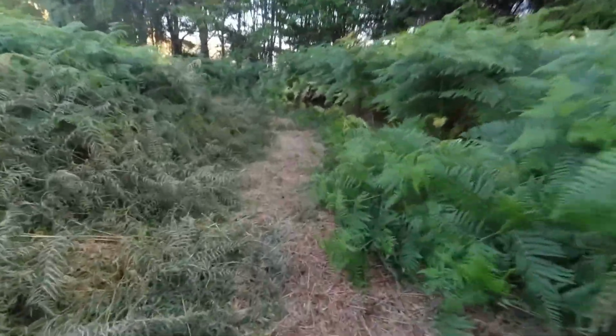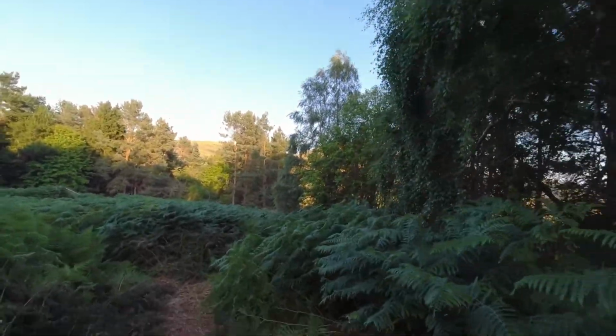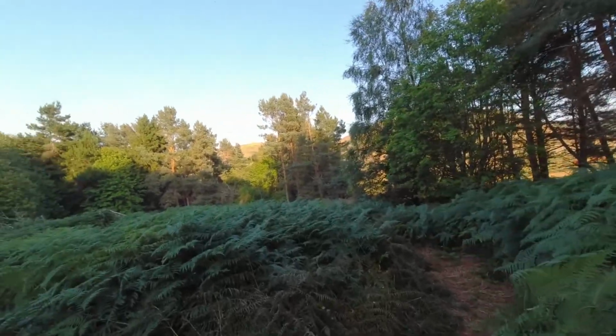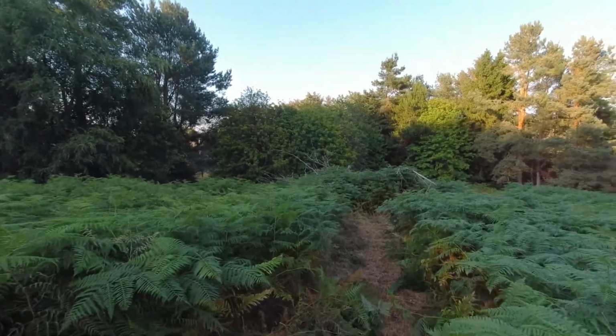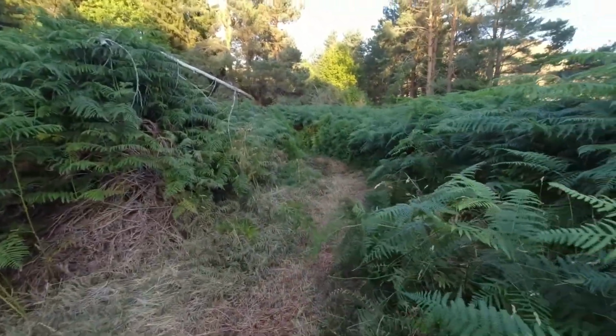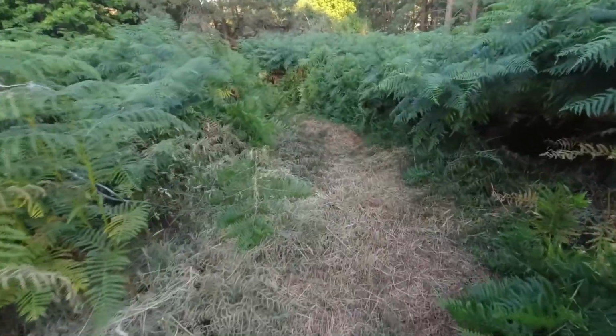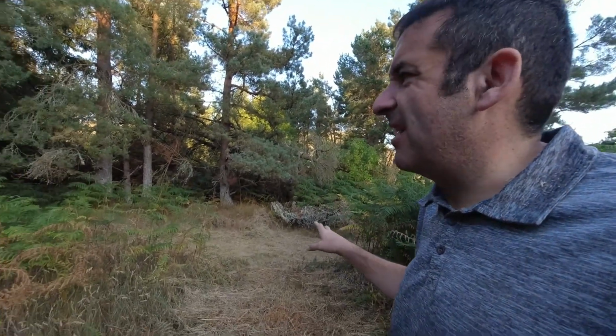Water tank. Romantic camping spot. Excuse me, let's get lost. Other romantic camping spot maybe.